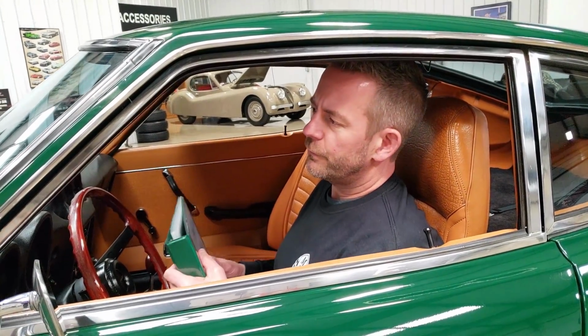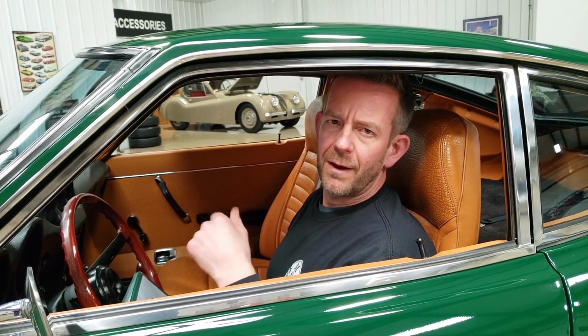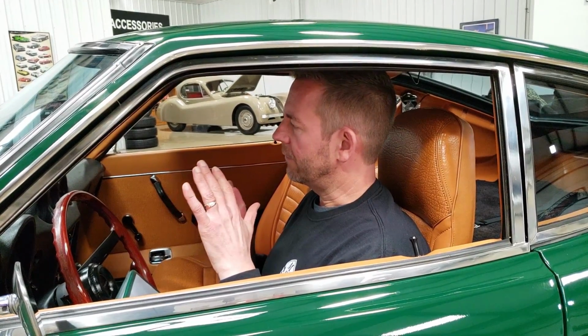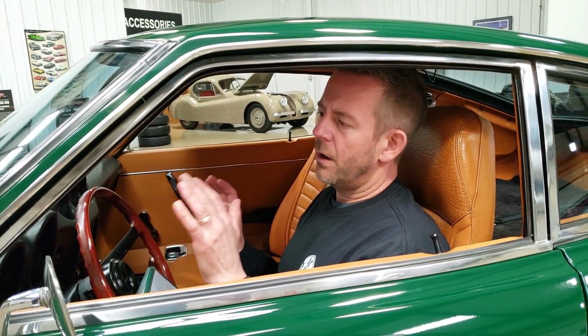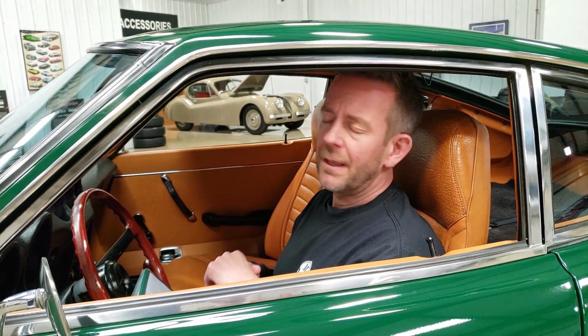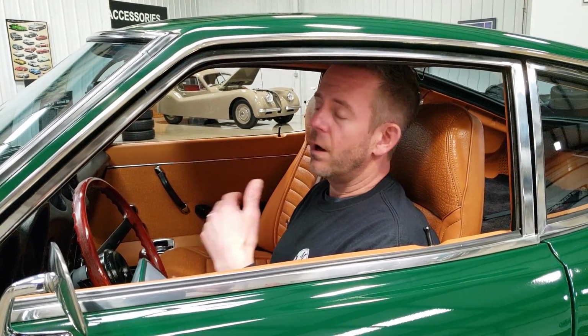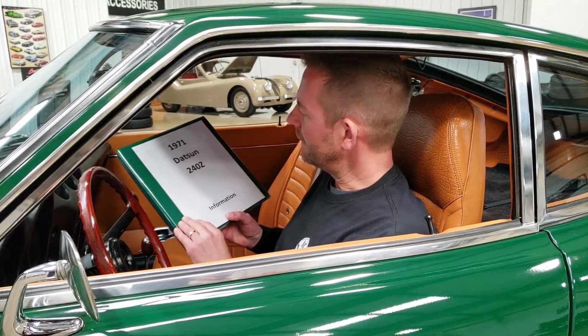This is one of those vehicles that is almost too good to be true. You can bet your bottom dollar, with all of my years of experience and reputation, that I have completely verified and documented that this car is 100% a survivor. I cannot reiterate enough the condition of this car, the quality of this car, and how unbelievable it is from top to bottom. It has a great story. I'll get into the story really quickly.